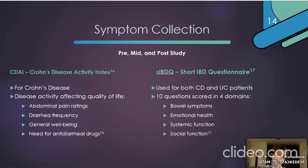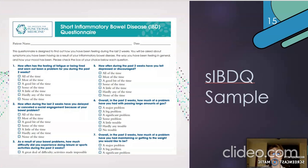Then there's the SIBDQ, which is the short IBD questionnaire, which is used for both conditions. There's 10 questions that are scored in 4 domains, which includes bowel symptoms, emotional health, systemic functions, and social function. Here is an example of the SIBDQ. You can see the questions it asks is like feeling fatigued. Everything is within the last 2 weeks, which fits our study's design. Basically, delaying or canceling social engagements, how it affects leisure time, feeling depressed because it is a frustrating, painful condition to have. And then more specific symptom questions like gas and maintaining weight and things like that.